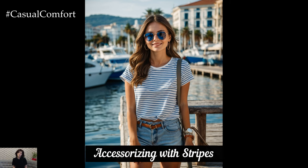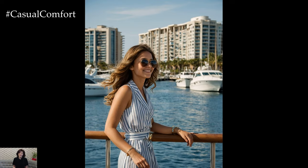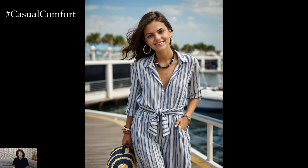If you prefer a more subtle approach to the nautical trend, incorporating white and blue striped accessories into your outfits can add just the right touch of style. Consider a striped scarf, bag, or shoes to enhance your look without overwhelming it.